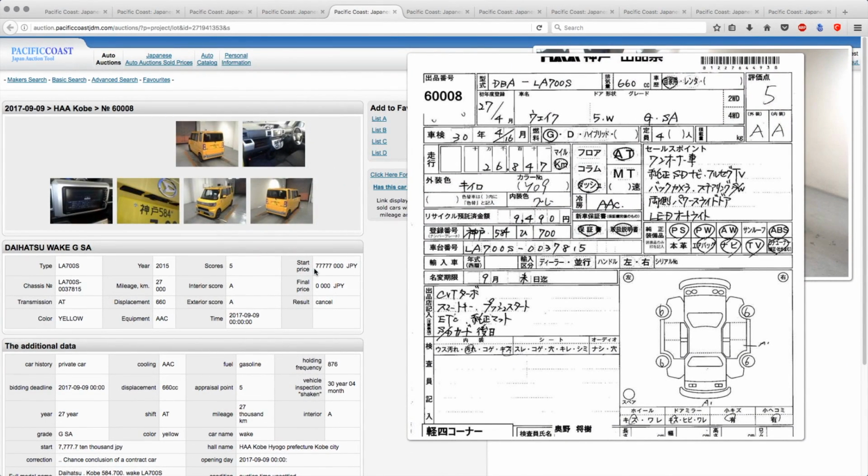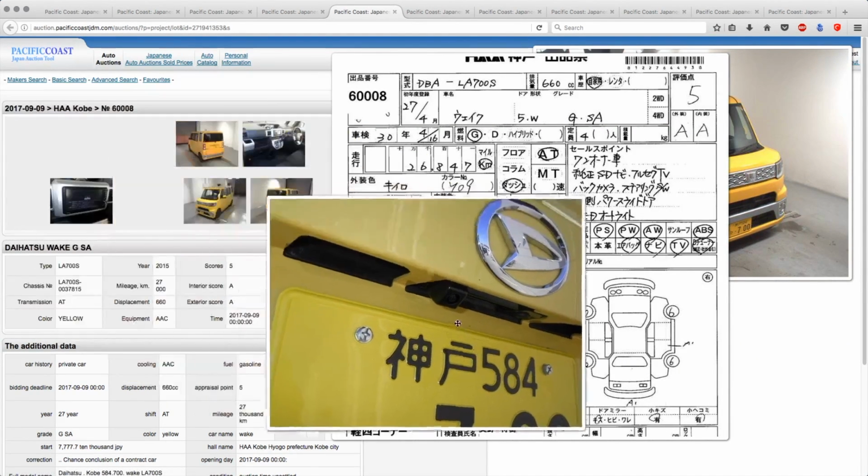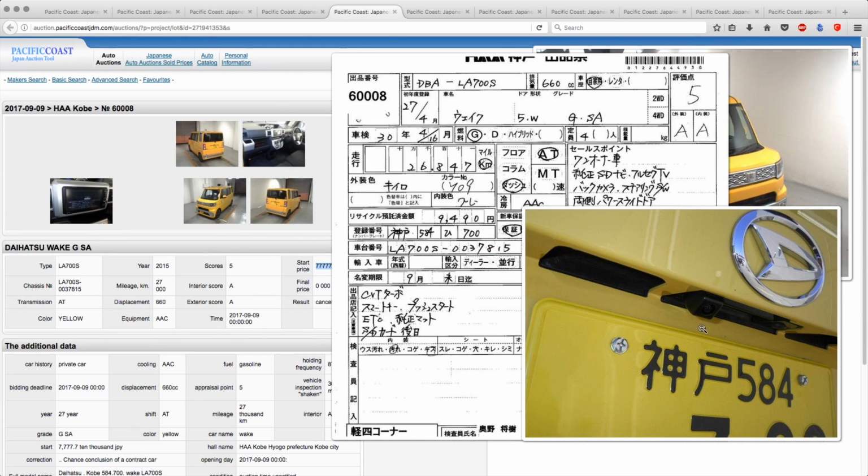Oh, it's been canceled. Wah, wah, wah. That's what the 777 means. I like this. Look at this picture. Buy our car. It's so cool. It has a reverse camera.